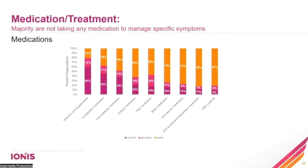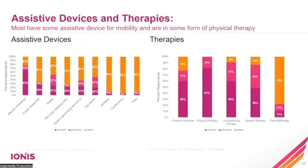So just looking at medication and treatment, the frequently used medications included vitamins and supplements, with about 60% of patients using that. Constipation medication was common, anti-spasticity medication, and also anti-epileptic medication was used. But there weren't really a lot of patients taking any medication to manage specific symptoms. Many participants used assistive devices, including a manual wheelchair, a walker, and also speech generating devices.